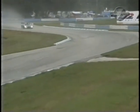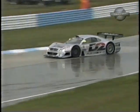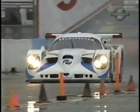And Klaus Ludwig doesn't look to be having too many problems here. Of course, Ludwig is tremendously experienced in all sorts of racing, and of course has raced here at Sebring many times. Here's the Panos leaving the pits now.